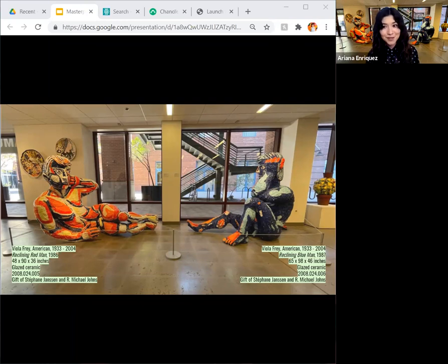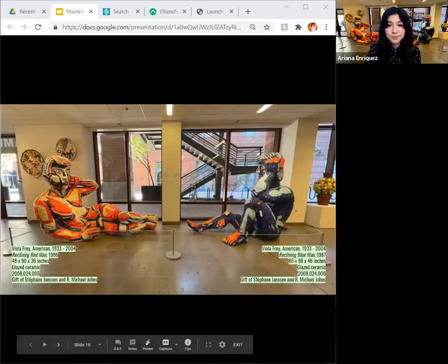Since ceramics are fired in a kiln, they can certainly handle the heat. Ceramics are not nearly as sensitive as works on paper, which makes it okay for all of these works to be on display in the CRC, even if the space tends to get a little bit warmer due to the large windows.